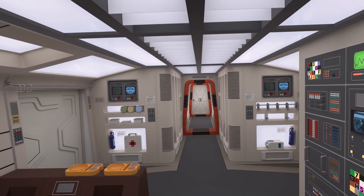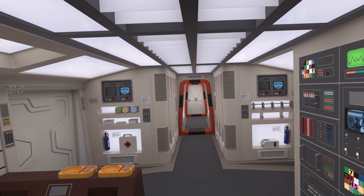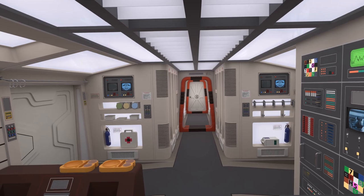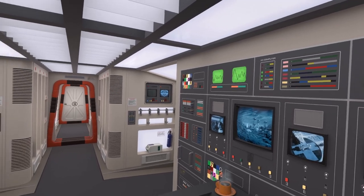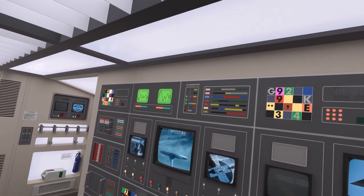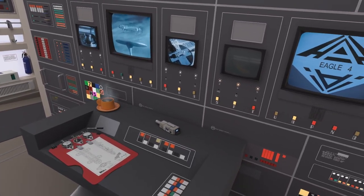Space 1999. As I've mentioned in the past, you can download this PC VR experience from the homepage on itch.io, and the download instructions are in the notes below the video. So for this update, I have included an alternate version of the Eagle passenger pod that I first introduced in the previous version. And this one is the one that includes the X5 computer wall, as you can see here on the right.